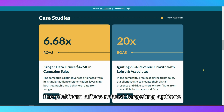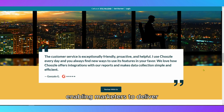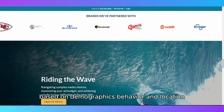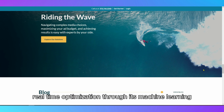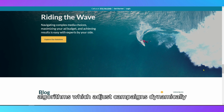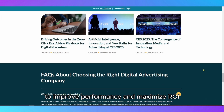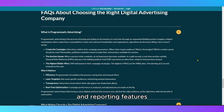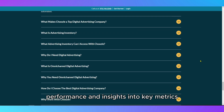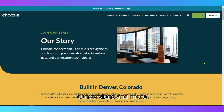The platform offers robust targeting options, including audience segmentation, contextual targeting, and geo-targeting, enabling marketers to deliver ads to the most relevant consumers based on demographics, behavior, and location. Choozle also provides real-time optimization through its machine learning algorithms, which adjust campaigns dynamically to improve performance and maximize ROI. Additionally, the platform offers detailed analytics and reporting features, giving users full transparency into campaign performance and insights into key metrics like impressions, clicks, conversions, and more.